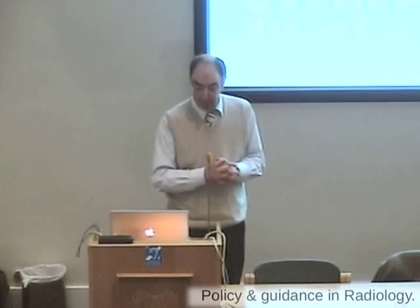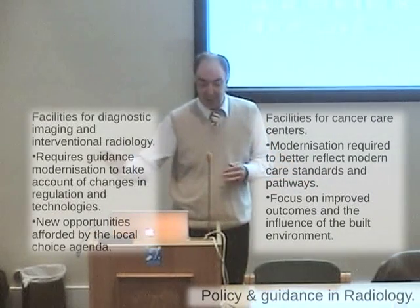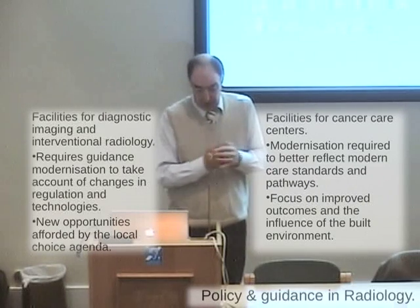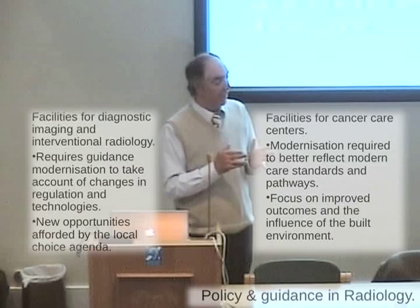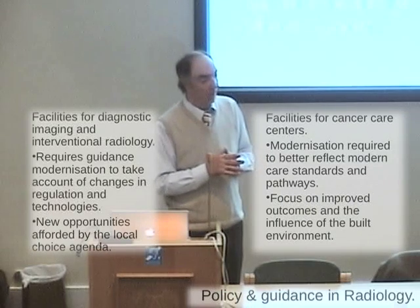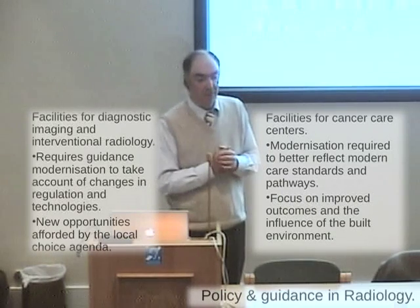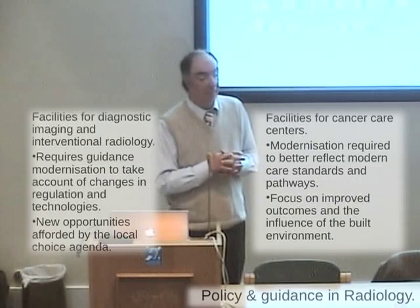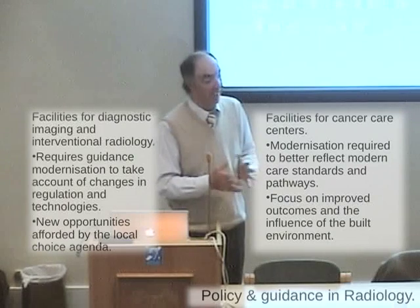Policy and guidance in radiology, then, being specific. On the left, diagnostic radiology, on the right, cancer care and therefore radiotherapy. And these are our current thoughts, and I should emphasize these thoughts are not yet mature. This is a large change process. It isn't complete, so the things I say must be taken with caution. They are liable to change.